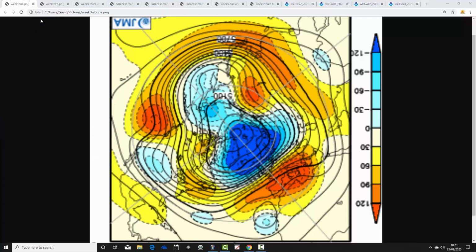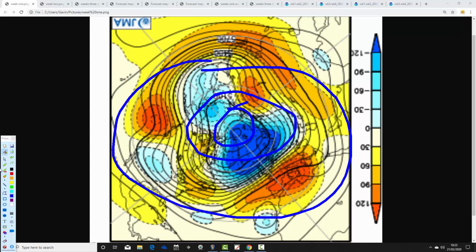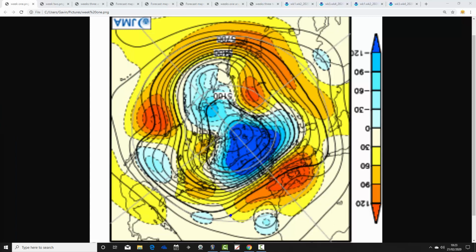So we're going to start off with the JMA seasonal model, or month ahead model anyway. These are 500 millibar heights broken down into weekly periods. The first weekly period will take us from the 21st through to the 28th of February. This is from the Arctic and North Pole view down. So, of course, this is the North Pole of the Northern Hemisphere, just here, Arctic around there, and mid latitudes through here. These are broken down into weekly periods, as I say. The first week period takes us from the 21st to 28th of February.